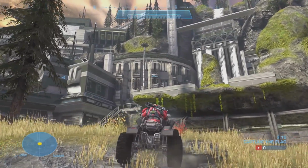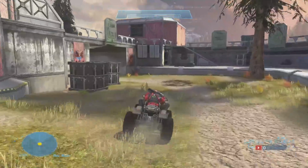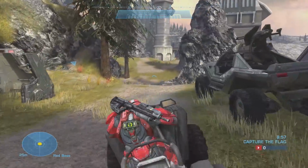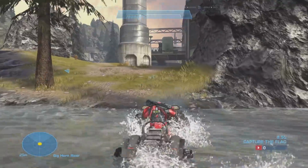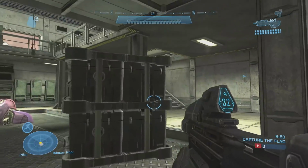The skybox is gorgeous, and in general, it was a fun map that had a lot of variety. And knowing that this is kind of the training grounds where a lot of Spartans learn to do their operations was kind of this extra point of interest when this map released as DLC in Reach.